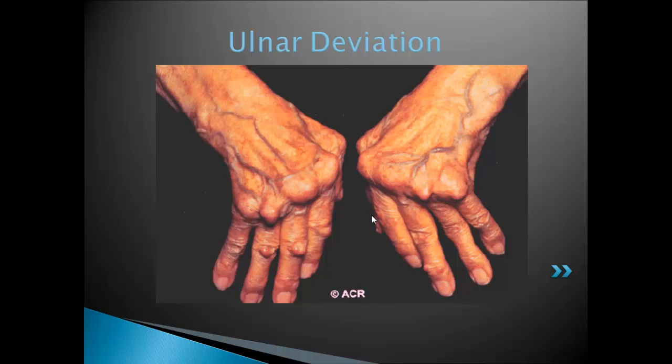And with this ulnar deviation over time, what happens is you start to get subluxation, meaning that the fingers, where they connect to the hand, they start to slip down. Okay? And that's why they look at a lower level, and then you start to see the ulnar deviation again. And in this woman here, you also see some rheumatoid nodules at the tips of her hands. Rheumatoid nodules typically occur in areas of pressure.